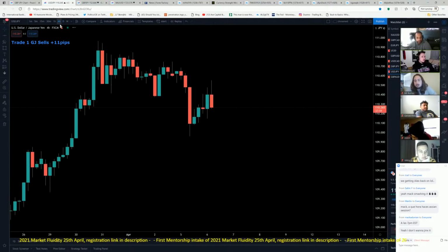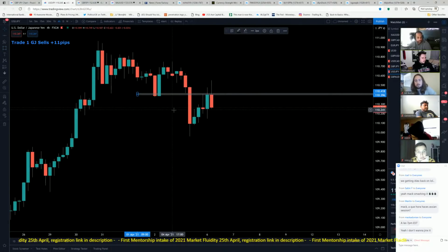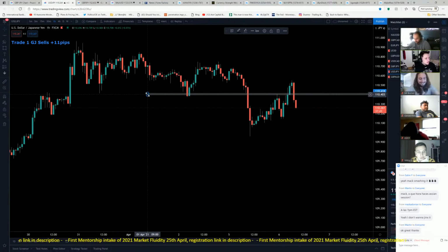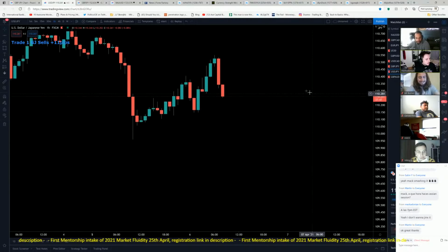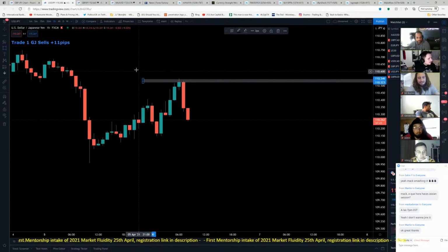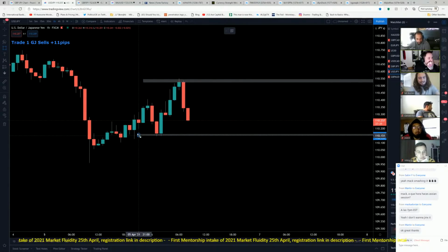Let's take a look on the 4-hour time frame. 4-hour is rejecting this area. We have a support down at 110. Let's take a look on the 1-hour time frame. Oh, we got this rejection now. So in the 1-hour, now we can make this zone a little bit better. We got a resistance over here. We got a support down at 110.160.